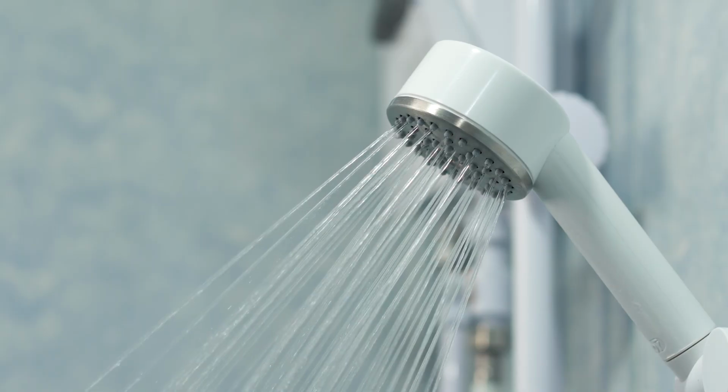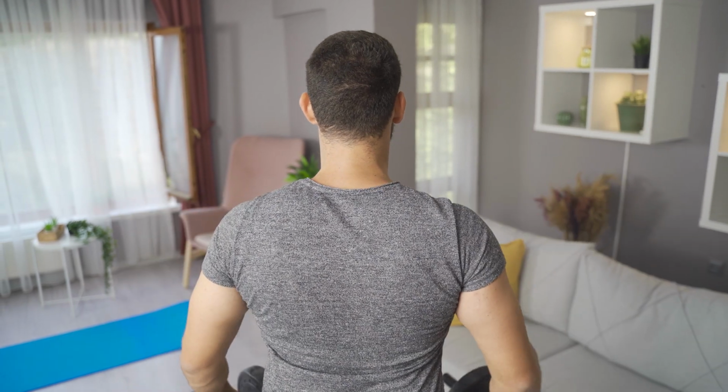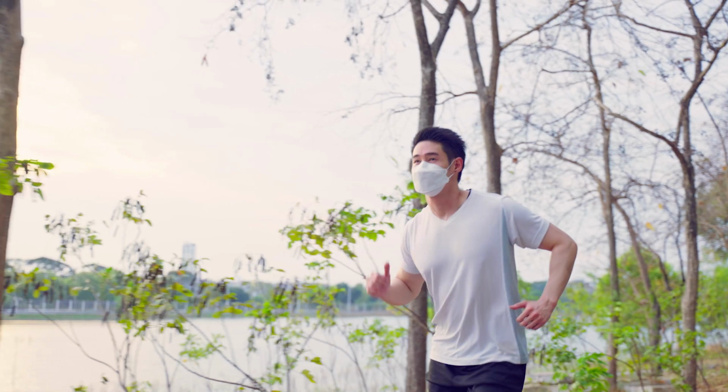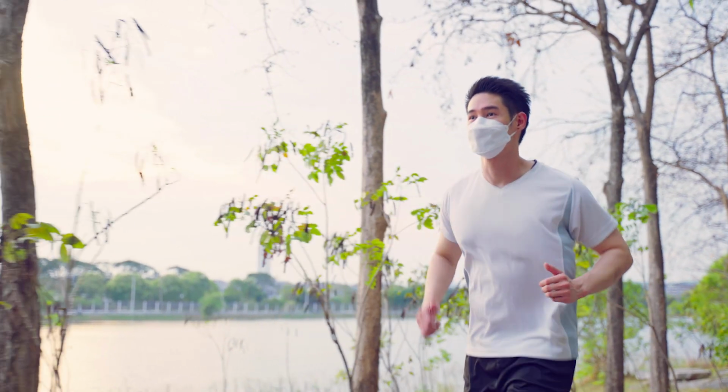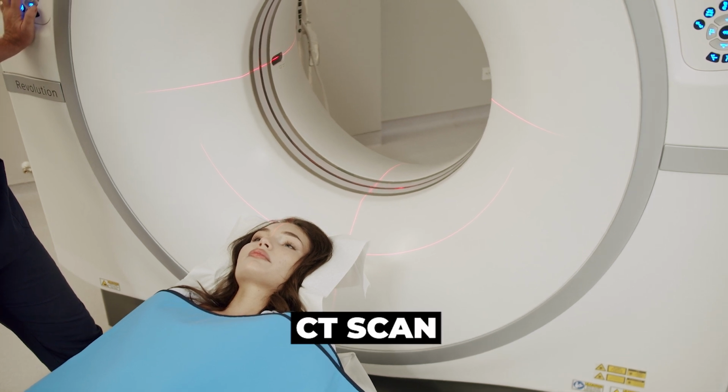Patients should be able to shower the same day or take a bath, but we usually recommend avoiding heavy exercise for a week or 2 after the procedure. As I mentioned before, there's really no wound care because there is no wound, there's no cut. Most patients can resume normal activities within a week. Follow-up imaging, such as a CT scan.